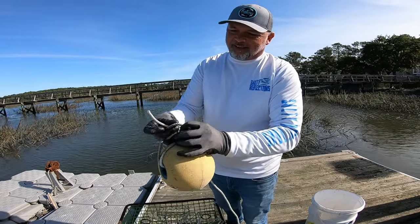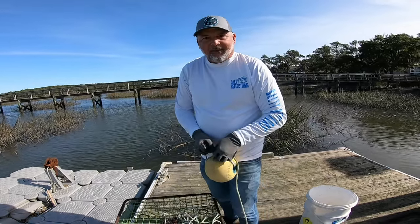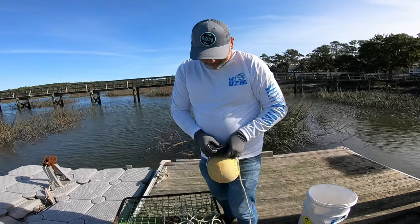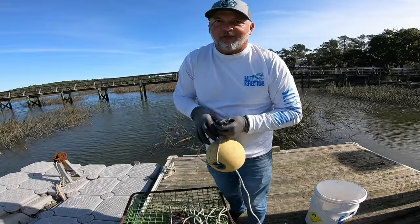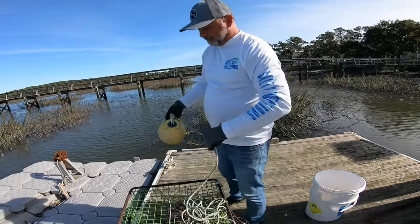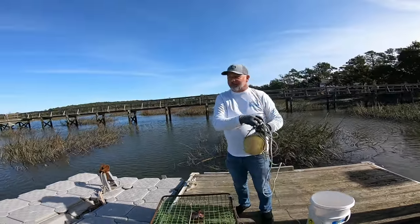Sometimes you just got to figure out the best way as you go. The loop looked like it could have slipped back off of the buoy like that, but I'm always trying to make sure things are overdone anyhow. So there we go. Phillip, this is my buoy.